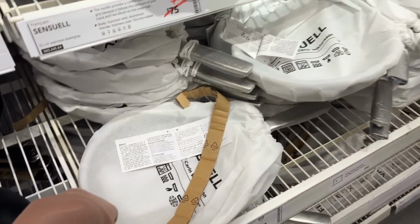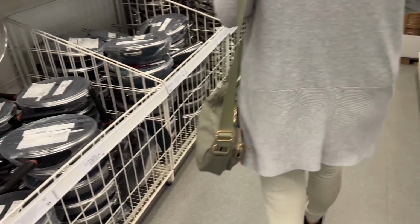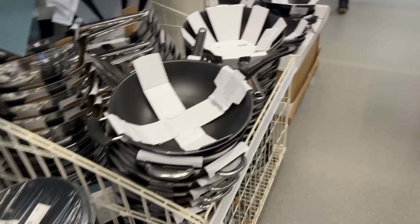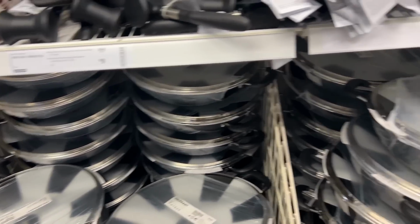Ooh, what is that? Okay. No, we didn't. Yeah, we bought three different sizes. I picked them out based on what we use. We didn't buy a set.